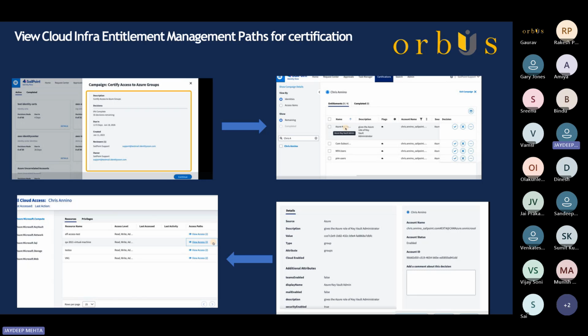Similarly, the reviewer could be the entitlement owner, where the entitlement owner is a person overseeing, responsible and accountable for the policies for access controls of that entitlement. So in that case, the reviewer will be the entitlement owner. Or you could have it as a governance group.